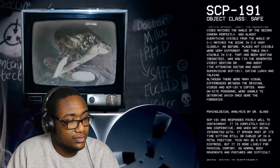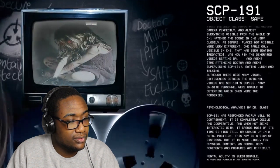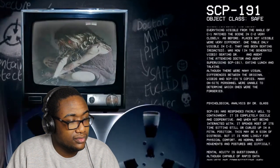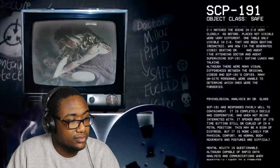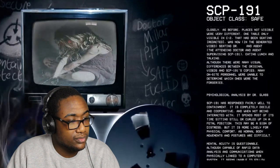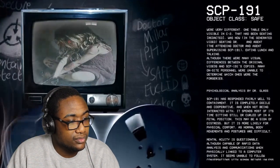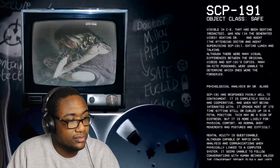One table only visible in C2 that had been empty was now in the generated video seating doctors and agents, the attending doctor and agent supervising SCP-191, eating lunch and talking. Although there were many visual differences between the original videos and SCP-191's copies, many on-site personnel were unable to determine which ones were the forgeries.